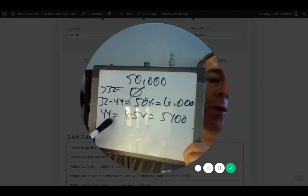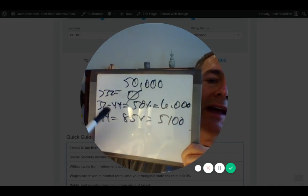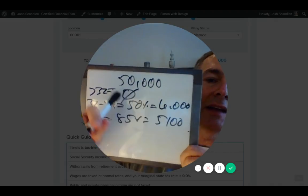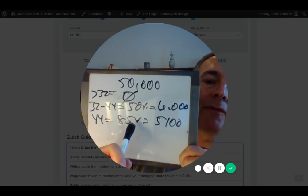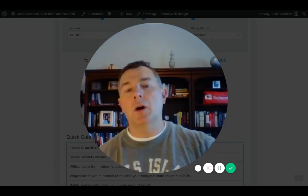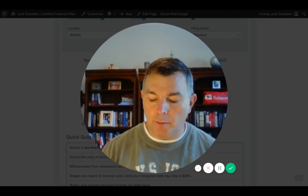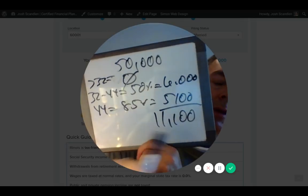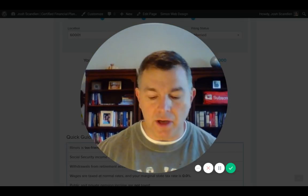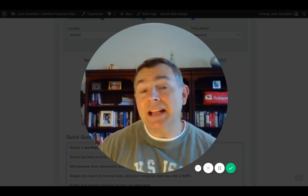Anything above $44,000, 85% of that is taxed, which in this case is $6,000. 50 minus 44 equals $6,000 times 85%. That's $5,100. So the total of our provisional income is $11,100 right here. So now what we do is we take our $11,100, we add that to all of our other income.